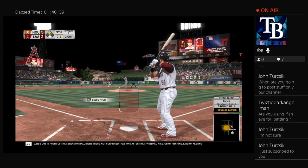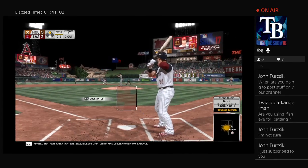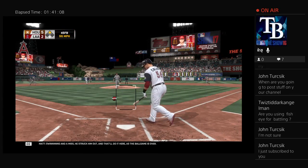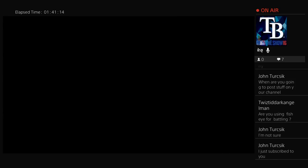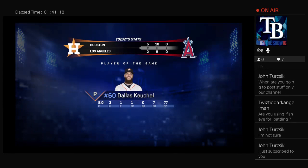Not surprised. I was after that fastball. Nice job of pitching, kind of keeping him off balance. Has them down to their final strike. Here it comes. Swing and a miss. He struck him out, and that'll do it here as the ball game is over. Hey, anytime you can win a game, let alone on the road, you have to feel really good about yourself. It's not easy going.